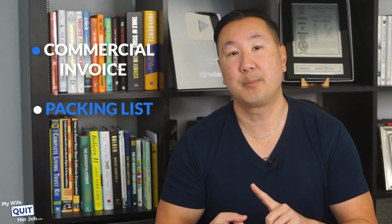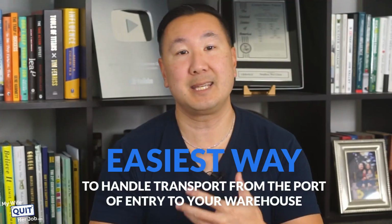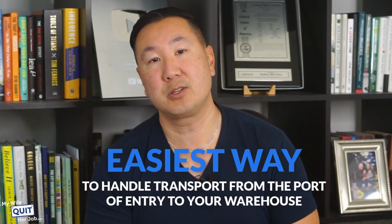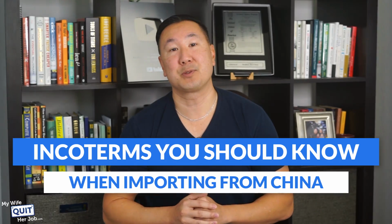Now, if you use air or sea freight, customs will notify you of your cargo's ETA 5 days before arrival, and then you or the customs agent must file an entry form at the port. You will need the following documents for customs clearance: a commercial invoice, a packing list, a certificate of origin, a bill of lading, a special import form called the CBP Form 7501, and then any special permits if needed. After clearing customs, the cargo will be transported to your destination by your freight forwarder. Now, using a freight forwarder is the easiest way to handle transport from the port of entry to your warehouse or any other location.